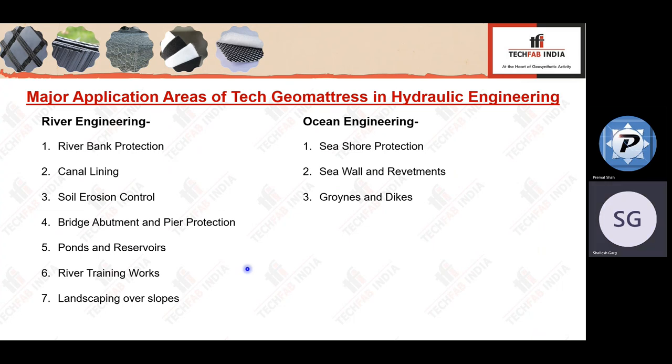We have classified the two major application areas of the tech geomattress into two categories. One is river engineering and the second one is ocean engineering. The major application areas in river engineering are river bank protection, canal lining, soil erosion control, bridge abutment and pier protection, ponds and reservoirs, river training works, and landscaping over the slopes.